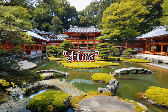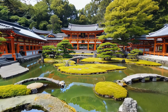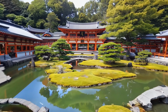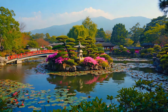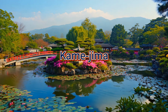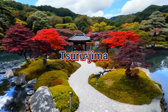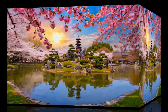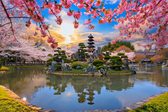Called shima, these islands often represent sacred places from Buddhist cosmology or famous sites in China and Japan. The most common formations include 1. Turtle Island, Kamejima, symbolizing longevity. 2. Crane Island, Tsurujima, representing good fortune. And 3. Elysian Island, Horaijima, depicting the home of the immortals.